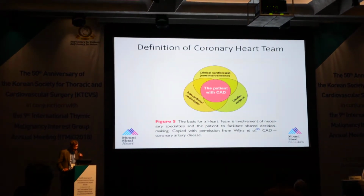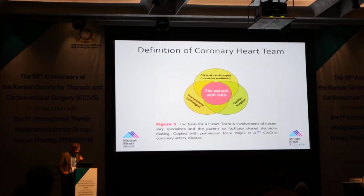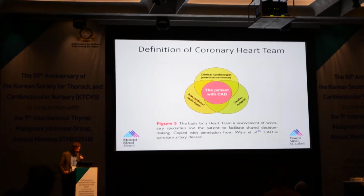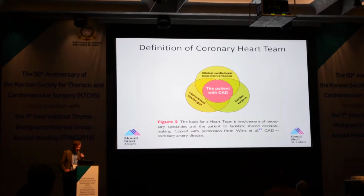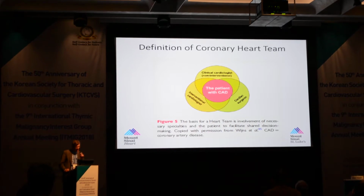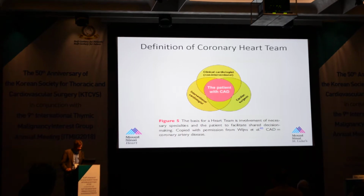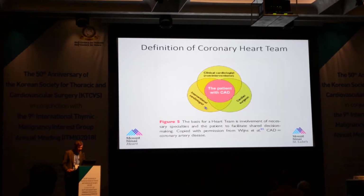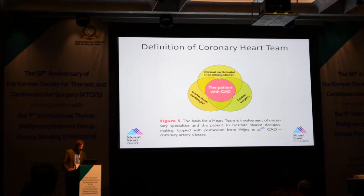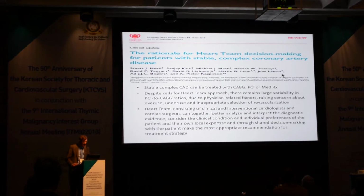So that really gets us back to my final thought. The beginning and final thought is the heart team. If we're going to get the indications for surgery and PCI right and get our patients treated with optimal medical therapy, we have to do it as a team. There's no other way to get it done, and in keeping the patient's interest at heart. The ideal coronary heart team includes an interventional cardiologist, a cardiac surgeon, and the non-interventional cardiologist, all working with and thinking about the patient.